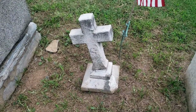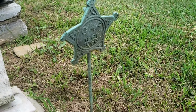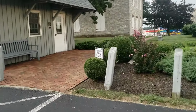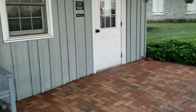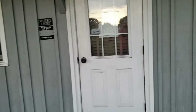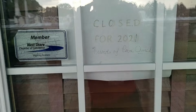It's cool. And that's another Civil War veteran. I'm gonna walk over to this church building now. Here's the little pathway leading up to the church. No smoking, no food, no drink behind this point. That's just a little resource center. Don't think there's anybody there. Closed for 2021. Friends of Peace Church.